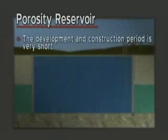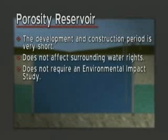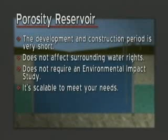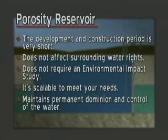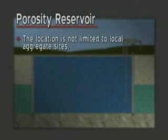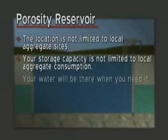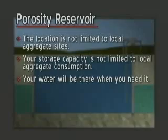Benefits include: the period for implementation is measured in months, not years or decades. Does not interfere with surrounding water rights. Does not require an environmental impact study. It's scalable to meet your needs. Maintains permanent dominion and control of the water. There are no evaporative losses. Future water storage is not limited to commercially mineable aggregate sites. Your storage capacity is not limited to local aggregate consumption. And since your water does not mix with other water sources, it will be there when you need it.